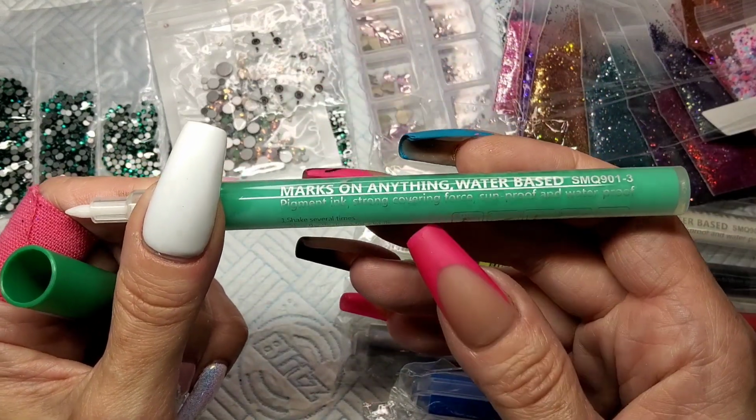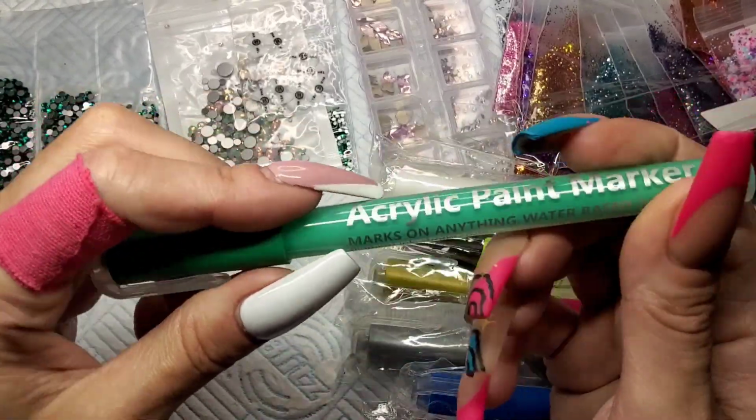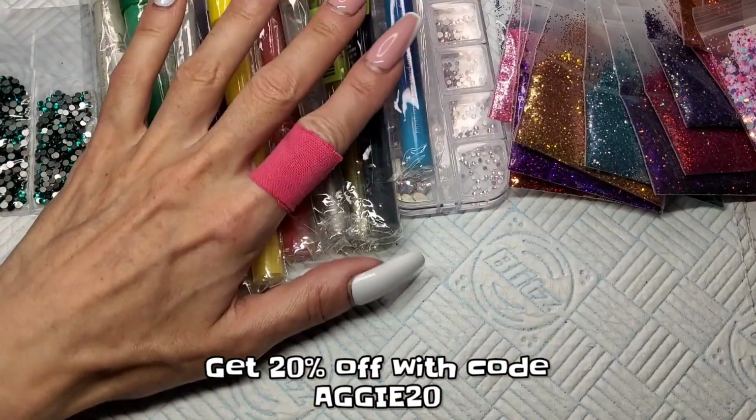So they're water-based, so you don't have to cure them in the lamp or anything. So yeah, I'm excited to use them. So yeah, I've got them. I'll leave the link to them as well.